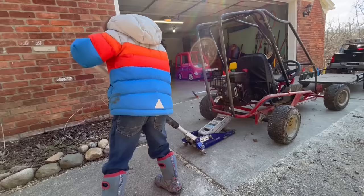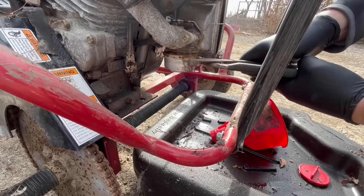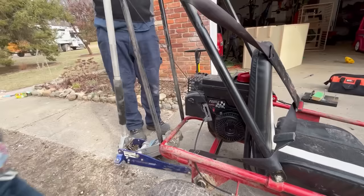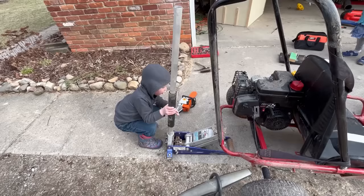Now let's figure out why it didn't start. Jack it up. Then drain the old gas to clean the carburetor. Ew, gas isn't supposed to look like that. Put in fresh. It started. Oh, wow, it's powerful. Back in business.